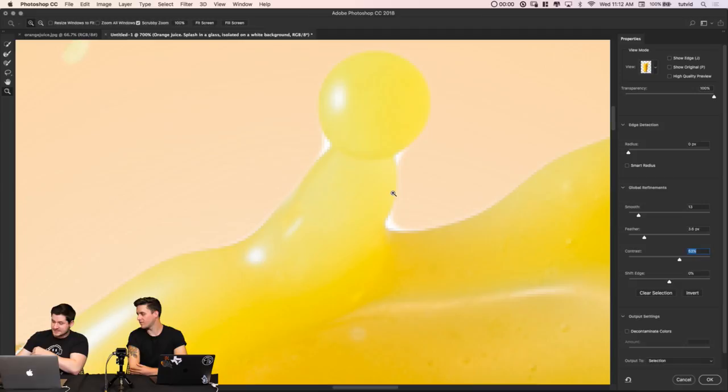Here we go, I'm going to grab the brush, I'm going to use my square bracket keys to make the brush a little smaller, and then I'm just going to begin painting. But you can see what happens when I do this, I'm actually adding, so I'm going to undo that. I'm going to switch the brush to the subtract mode up here, and then I would just come in here and get rid of that little bit of white, maybe just a tinge of haloing there.